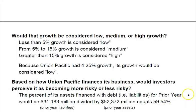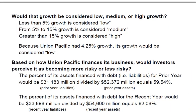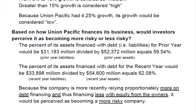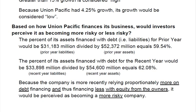How does that compare to the recent year? Well, if you look up the numbers for the recent year, the total liabilities of $33,898 million divided by the total assets for this more recent year of $54,600 million crunches out to be 62.08%. So the percentage of assets financed with debt has actually increased going from the prior year to the recent year. That means the company is relying proportionally more on debt financing, which means the company would be perceived as becoming more risky.